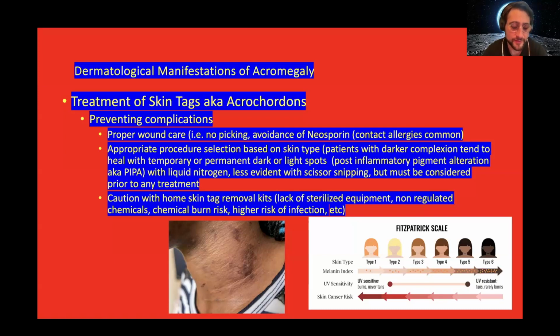As you can see below, this is a patient who had post-inflammatory hyperpigmentation from liquid nitrogen, and she either did not use a skin lightening prescription before and after, or possibly she was in the sun too much after the procedure, which these are typically entirely preventable with patient selection, procedure selection, etc. And I wanted to include the Fitzpatrick scale of skin type.